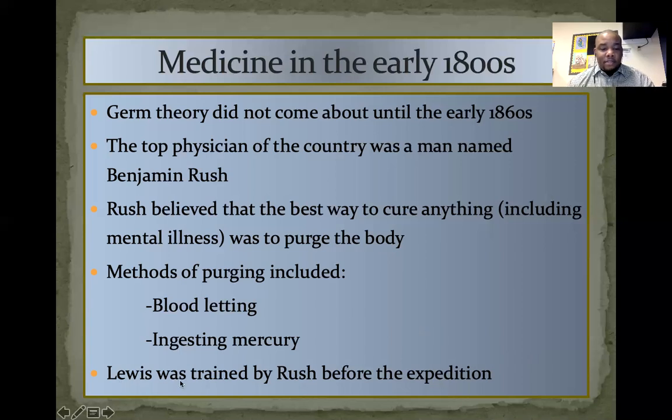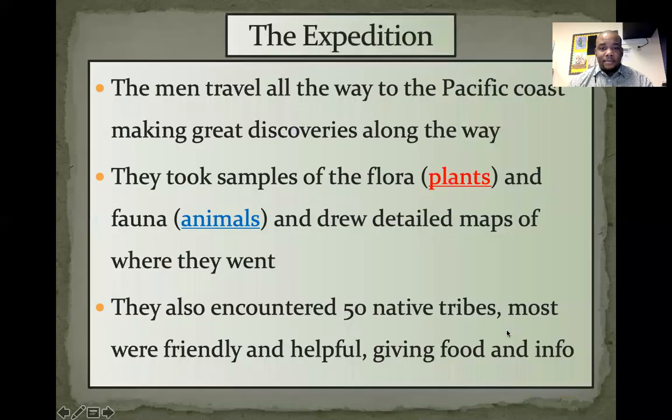Lewis of Lewis and Clark was trained by Rush before the expedition, so he believed in these types of things. Strangely, almost no one died on the expedition. I think only 1 or 2 people actually died, which is a miracle for back then.